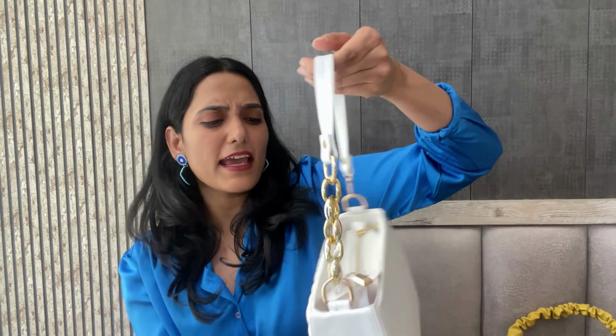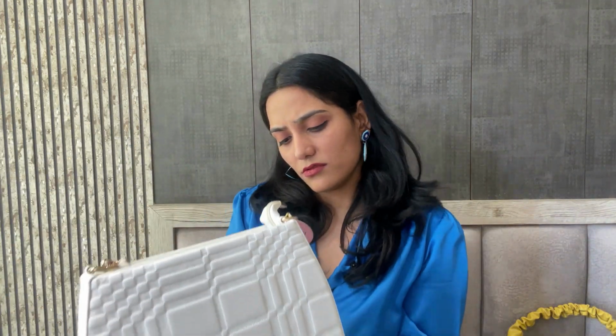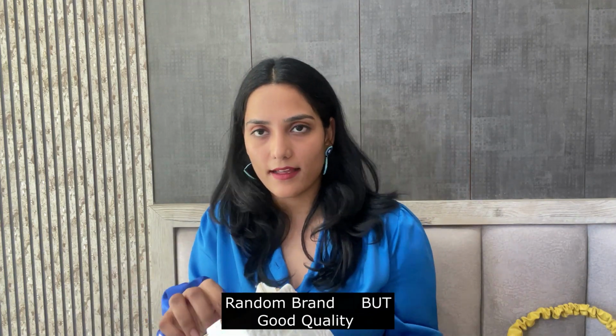The third one is in white color. You can carry it with a very good black and blue denim. You can even carry it with anything. It's very subtle, very nice, elegant piece. Actually, it also has a tag of flyingworld.com. I don't know if it's real or not. But the quality of the bag is very nice.